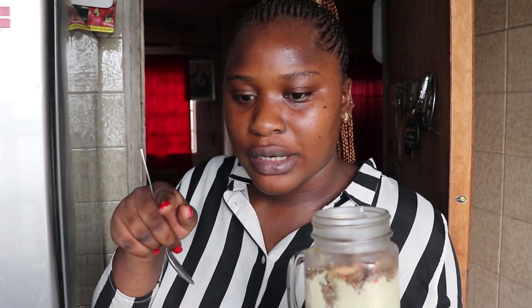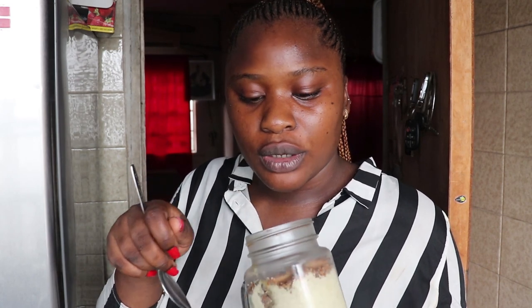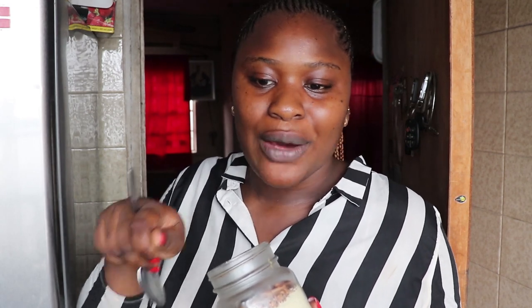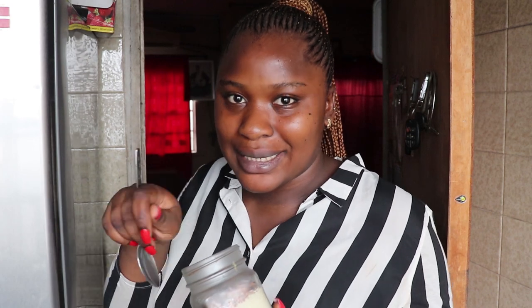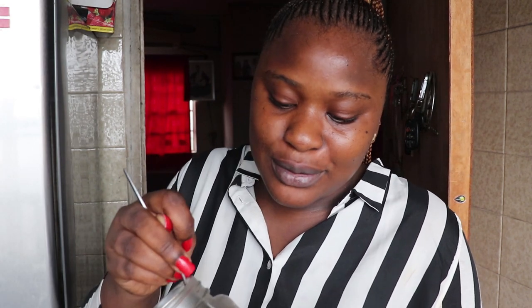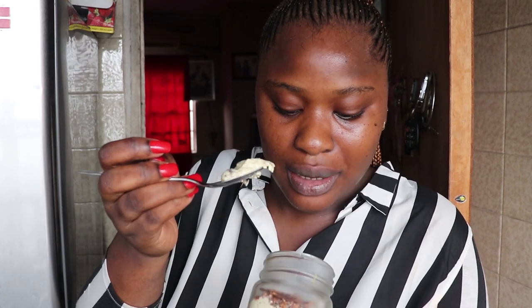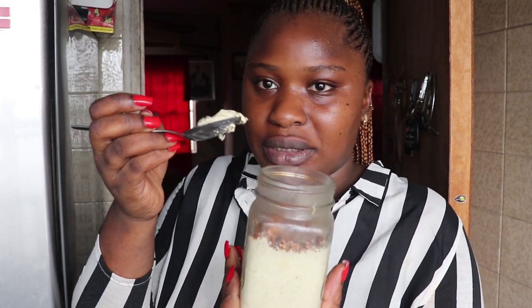I'm probably just going to add more coconuts. I'll break the coconuts now and grate slices of coconuts and add to this and have this as my breakfast, because this is going to be very, very filling. There are so many things inside here already.